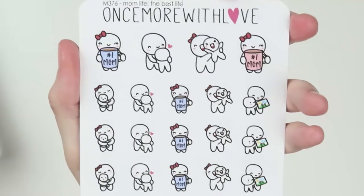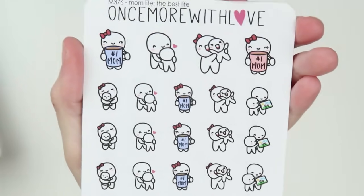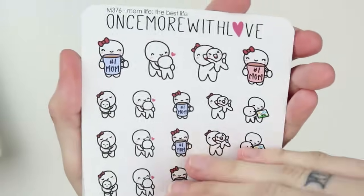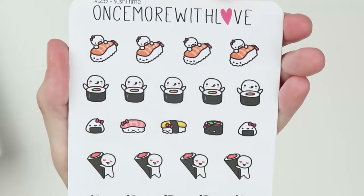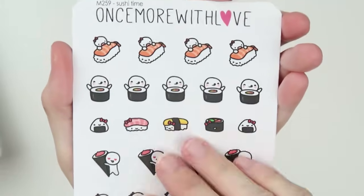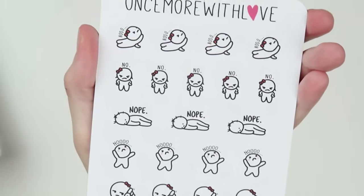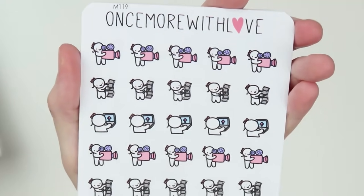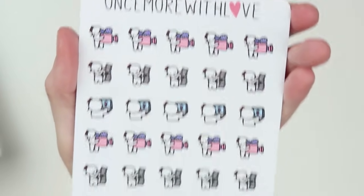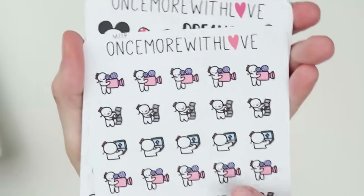The mom life is the best life. I love this one. There's also an angry mom life one, but I like this one a lot. I restocked on my sushi sheet because I was running low on my sushi stickers, so I got more of those. I also think this might be a reformat too. The no, no, no's. Maybe I did restock because I had these before, but I was running low on them. I think this is just the YouTuber ones. They're really small, which is a good size for that.